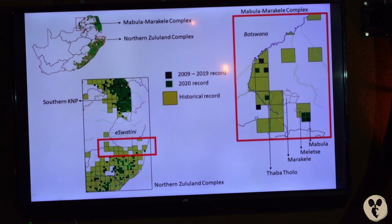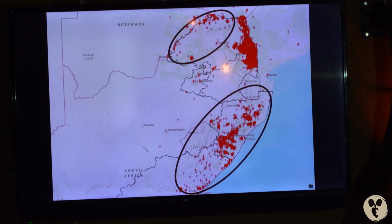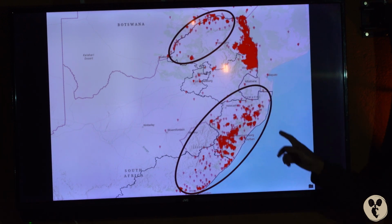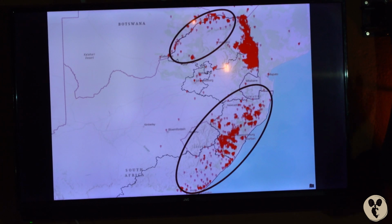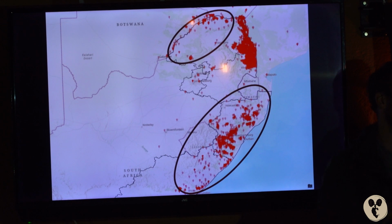See, Swaziland has no population. Is that just lack of data? Swaziland, as far as we know, there are a few groups of ground-hornbills, but they're very central in the country. It probably is also a lack of data. But this gap here between the Mpumalanga and KZN population, where Swaziland is, can be an issue. It's not really an issue at the moment, but we want to create that continuous range and not create these isolated genetic populations.